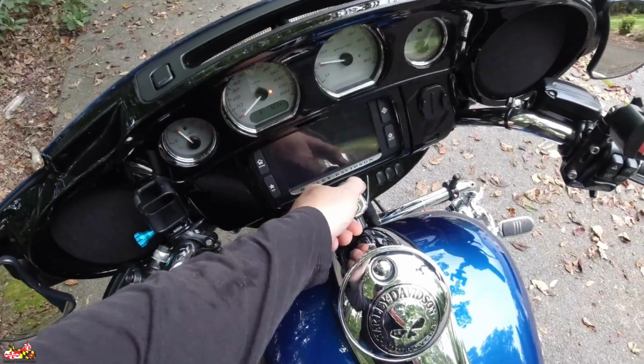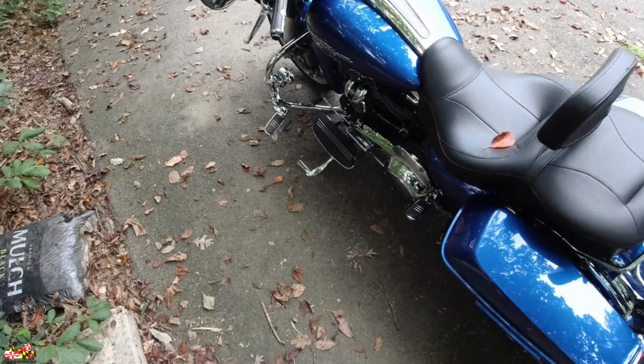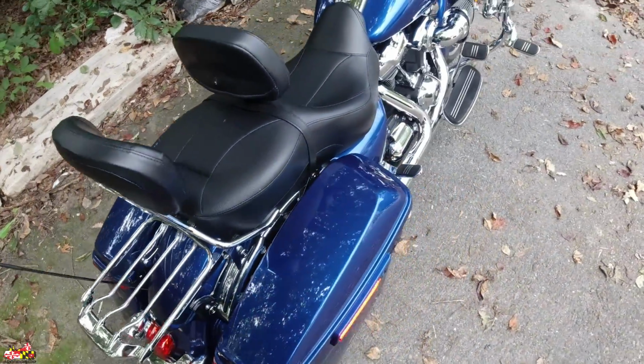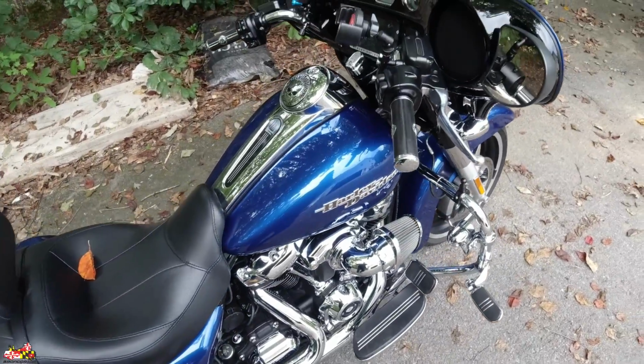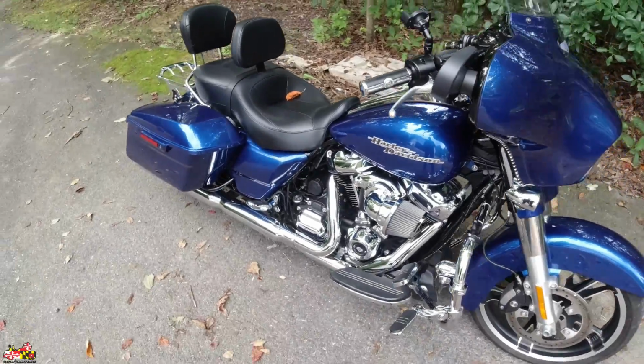I'll be riding you soon, don't worry, we'll go out on a ride. I call her Alexa, named after Amazon Alexa. I try to get her to do things for me, like "Alexa, turn on the motor." It doesn't work. So that's pretty much it for the upgrades.